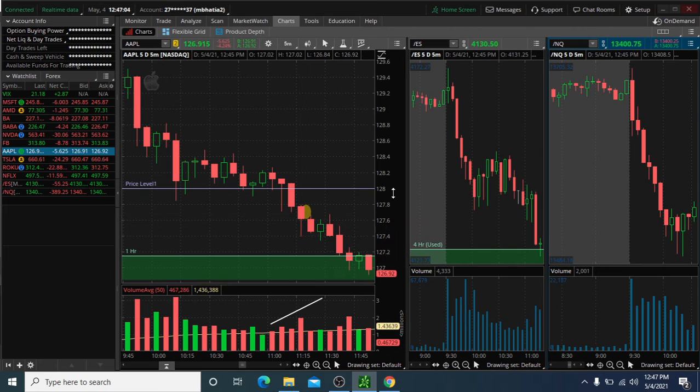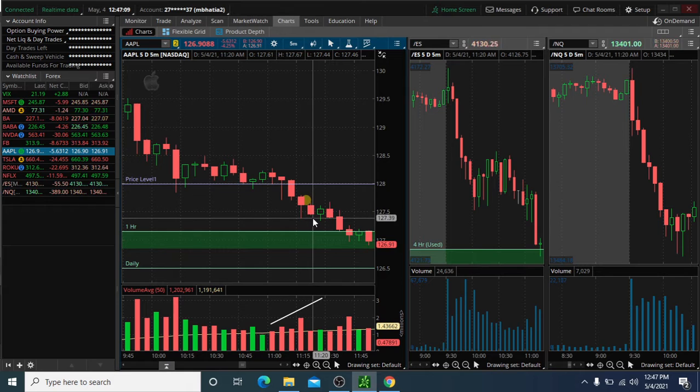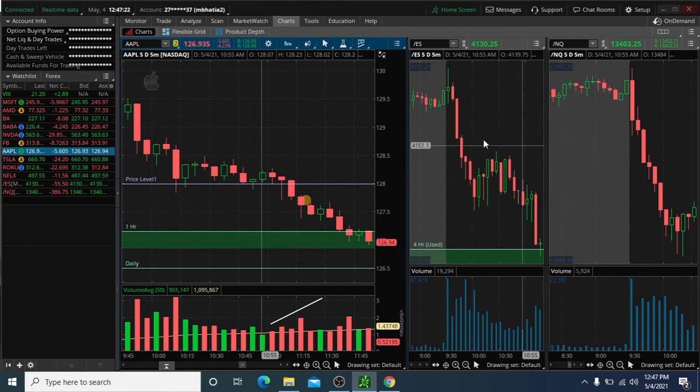I know that the closer we are to demand, the closer price will attract it as a magnet. And I mean that's just how magnets work. If something has magnetic capabilities, the closer it is to a magnet, the more it's going to be attracted to it. If that makes any sense.